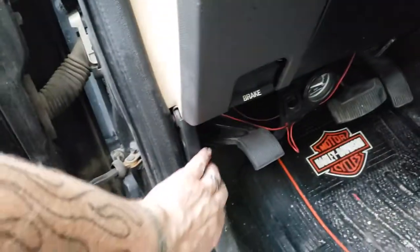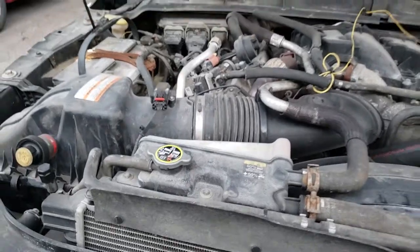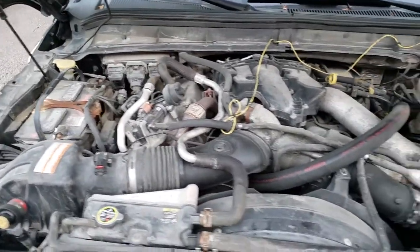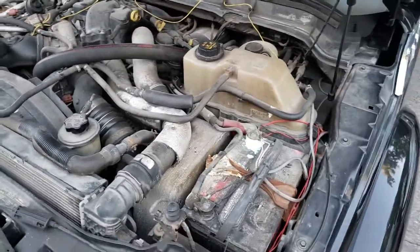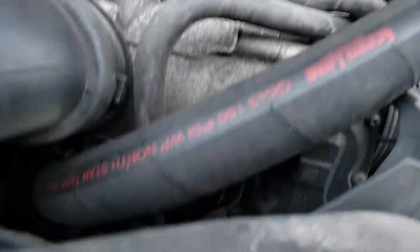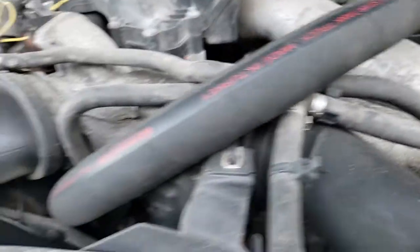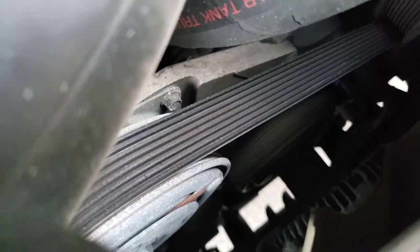Go under the hood real quick. Here we have the big old 6.7 Power Stroke. The pride of the Ford truck fleet. Crammed in there. Kind of hard to see a lot, but PTO pump is in place. The hose for the PTO pump right here does have a bit of cracking in it. I don't see any leaks or anything, but it looks like it's getting a little dry rotten. The belt, if you can see in the video, it's a little dry rotten as well. Might need a new one soon.